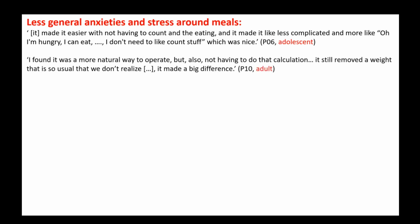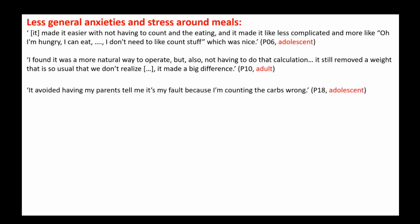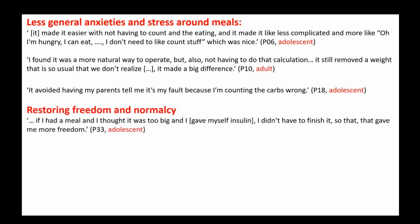The second participant, an adult, said, I found it was a more natural way to operate, also not having to do that calculation. It still removed the weight that is so usual that we don't realize it made a big difference. Another adolescent said it avoided having my parents tell me it's my fault because I'm counting my carbs wrong. Another quote was that people felt it restored more freedom and normalcy. This adolescent said, if I had a meal and I thought it was too big and I gave myself insulin, I didn't have to finish it. So that gave me more freedom.